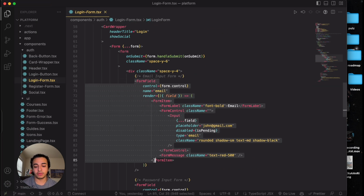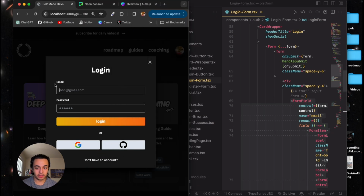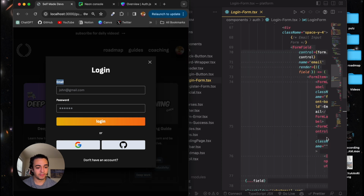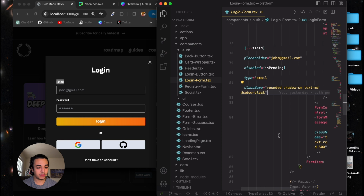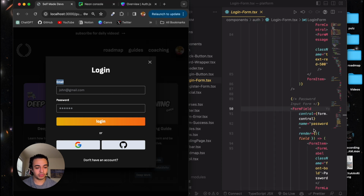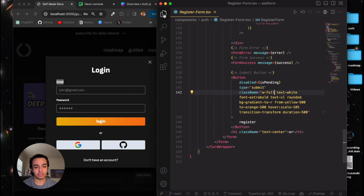So basically here we have the form fields. Here we have the email question. If I just do this, this is the email right here. This is the field where we are inputting the data. And then over here, we have the password form field. Basically, this is for the login, but it also counts for the register. If we go to the register, it has something really similar.